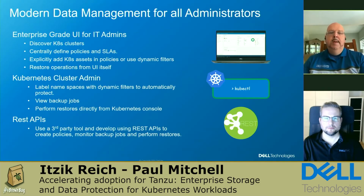It also gives the Kubernetes administrator the ability to still do backup and recovery, but natively within the kubectl API. We can take advantage of labels, beginning to label the namespaces. Just think of them like tags or key-value pairs that I can associate with the namespace, so that I can do dynamic, agile protection of those new namespaces, pods, and containers as they come online. Simply by labeling those using the CLI, within PowerProtect I can discover them very quickly and put them into a policy to provide an ongoing protection strategy.